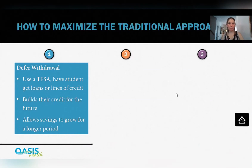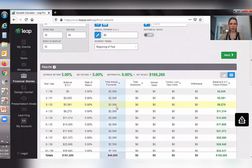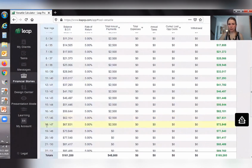Let me show you an example of what this looks like. If we put in $2,500 a year for 18 years at 5% into an account, let's just say it's a tax-free savings account, which means you get to choose when to take it out and how. We put it in for 18 years, you see you're 18 here. We could have $73,000 and change saved up.